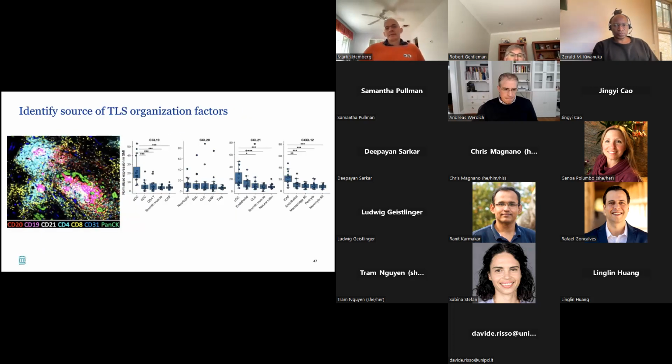This is work in progress, but we're really trying to understand what is going on here. Given that these are a mixture of T cells and B cells, it's promising to try to call at least some of them as tertiary lymphoid structures, or TLSs. But we really do think there's a whole span here of different types of maturity. So one of the things that we did was to look at various ligands that have been labeled as TLS organizing factors in the literature, and we can see which cell types seem to be producing them.